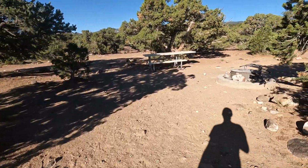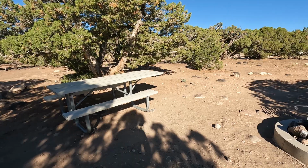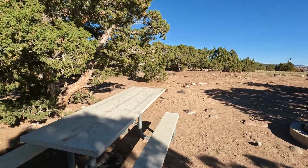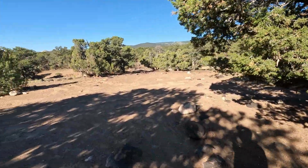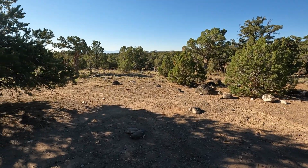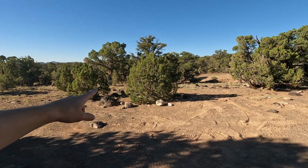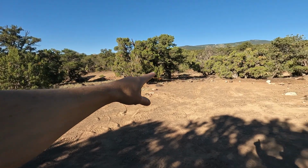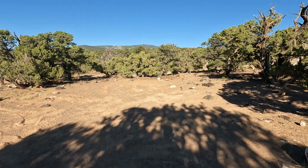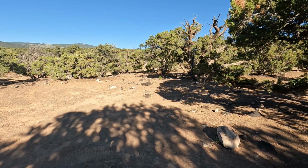You have the fire ring and an accessible picnic table at the beginning. Plenty of seating around the fire ring itself. And then it opens up to this really large space, which looks like people have driven some cars through, but I don't know that you can really do that easily. But you can see all of this space here. You could set up a whole cluster of tents if you wanted to. There's plenty of room. And this site probably has the best overall shade, at least in the morning.